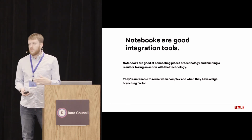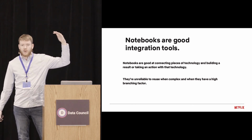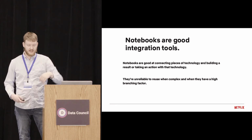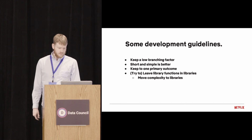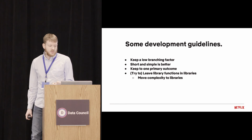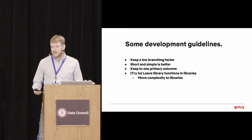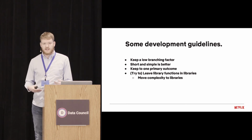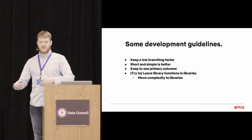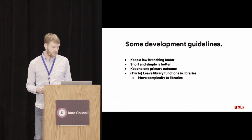Now what that means is you want to avoid things that are highly complex. You don't want to have many 10, 20-page long notebooks, and you want to make it fairly linear so it's easy for you to understand how it's going to run the next time. What that means is that we keep a low branching factor where we can. We keep it short and simple, which is better. We try to always keep one primary outcome, like this thing does a task, and then we link those tasks together rather than having one notebook which, say, runs 50 different jobs and then updates 50 different databases. That would be a bad use. You should use one template and use it 50 times.